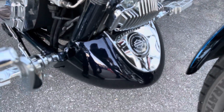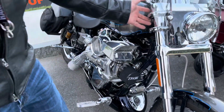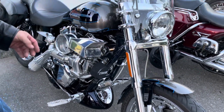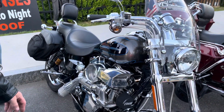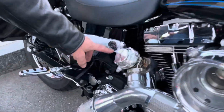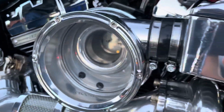The CVO badge, that sells the factory? That's it from the factory, yeah, right there. These came with these inverted Marzocchi forks right from the factory. All the braided stainless lines, all the chrome on this is original factory. It came with the floating rotors. A lot of nice attention to detail. And the turbo, top quality Trask. So far, so good. Great shape.